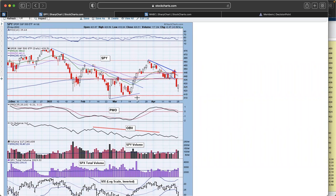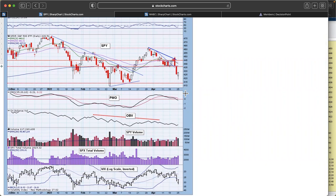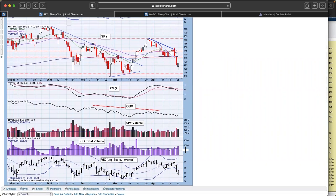I've been looking at the 410, 415 area as support. We could certainly see a bounce off of this. We'll have to look at some of our other indicator charts to see what's going on. But I suspect today is going to be a climax day.